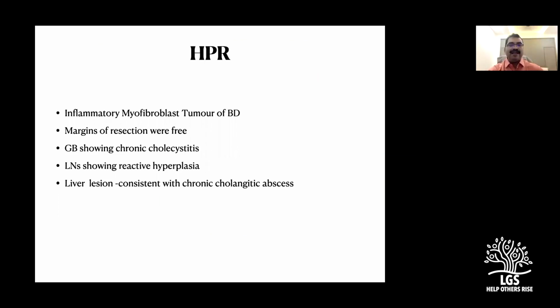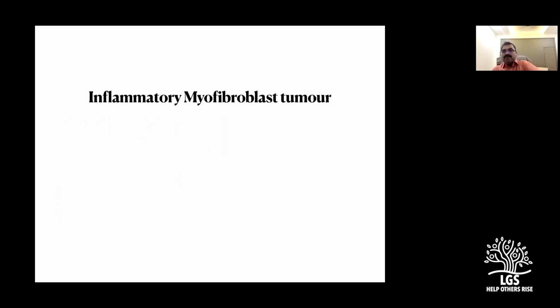It is supposed to be a very rare disease of the bile duct, because we see intra-abdominal inflammatory myofibroblast tumors most commonly in the lung, first described in lung, but we also see them in the abdomen, in GIT, genitourinary system. But bile duct is a very rare site for an inflammatory myofibroblast tumor. The case was reported in less than 10 cases so far. In this case, the margins of resection were free. Gallbladder was showing chronic cholecystitis, lymph nodes showing reactive hyperplasia, and liver lesion consistent with chronic cholangitic abscess. So this is inflammatory myofibroblast tumor.